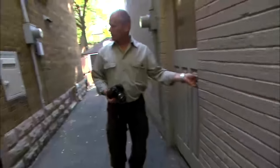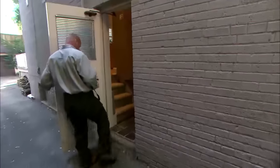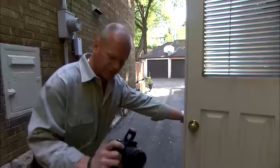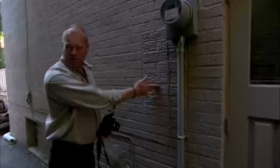Okay, we have an old door that opens outwards. What do we see here? That's wood. Wood is not supposed to touch ground. The only wood allowed to touch ground is pressure-treated wood. What happens when there's a lot of water in the driveway? It's going to get in the house. Old milk chute. Look next door.